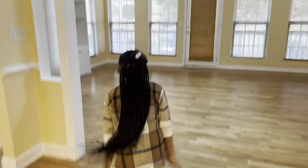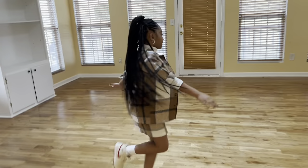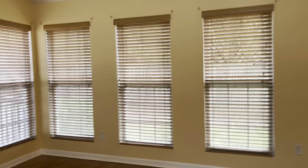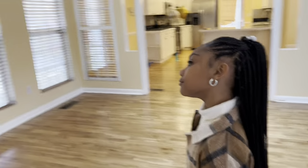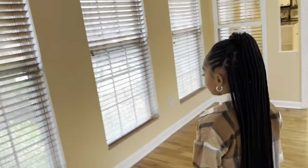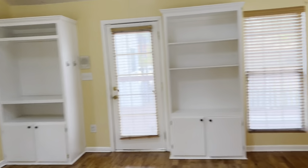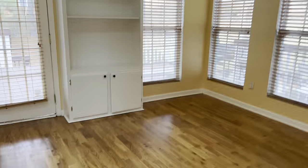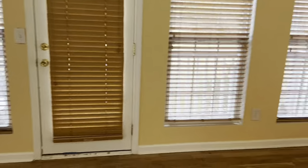So now we're walking into the sunroom. And so what I love about the sunroom, of course, is the window. So like when the sun's out, you open the windows, pull up the blinds and stuff like that. So I'm gonna make this like a really cool reading sitting area. We'll put some books and stuff over there. Get some carpet down and things like that. So that's gonna be really nice.